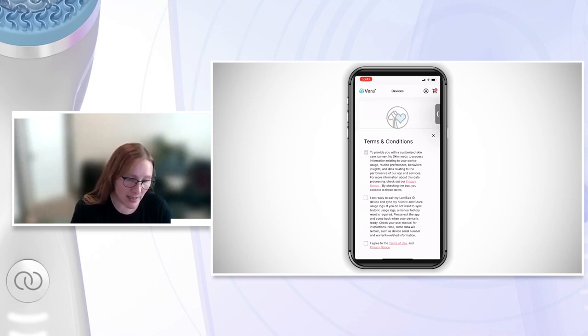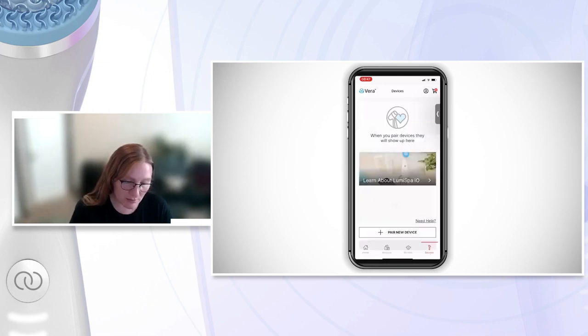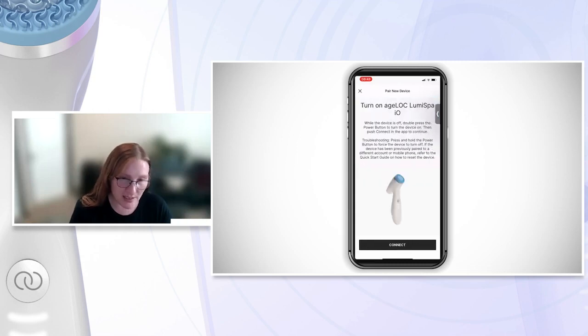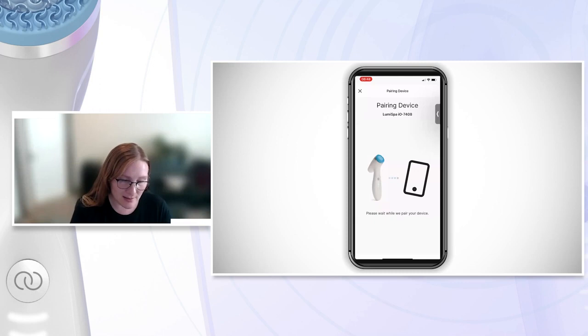There are certain aspects to the data that we collect that will provide a better user experience, as well as give some analytics and usage so that we can improve this experience over time. So I'm going to go ahead and say get started. I've already turned on my LumiSpa IO. So you can see it's going to give me an option of selecting my device. So this one is my LumiSpa IO 7408. I select it, and it's going to go through the pairing process.